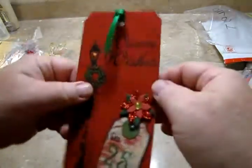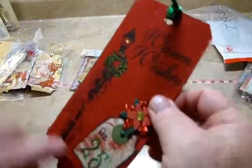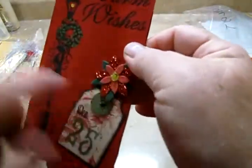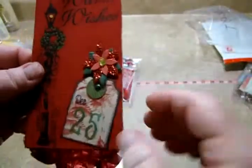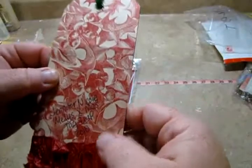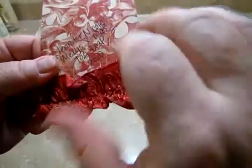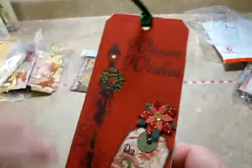Okay, warm wishes. I love this. Look at that. And then she stuck Noel, and she's got December 26th with that. I hate rushing because I want to look at them. Jennifer Nicole. Merry Christmas to you, Jennifer. And look at this fabric. It's so pretty, the lace ribbon. This is beautiful. I love this.